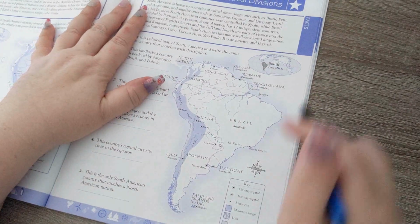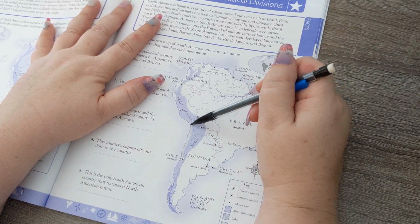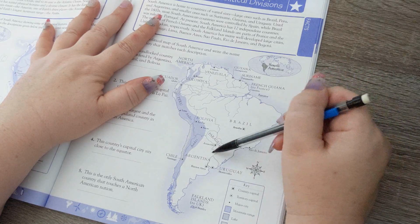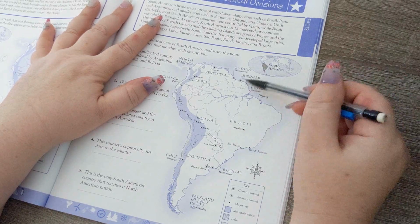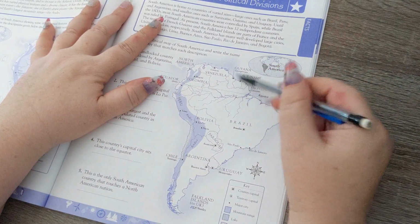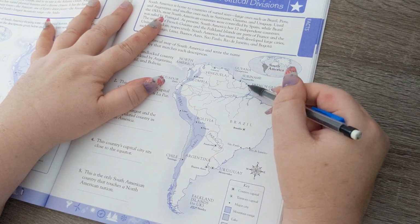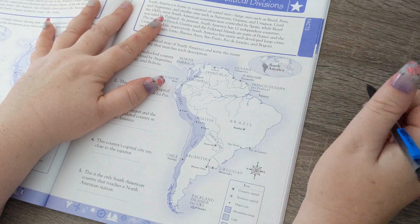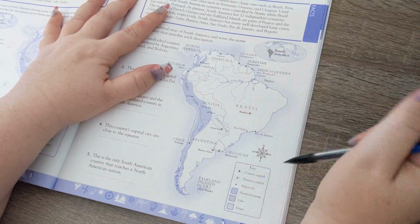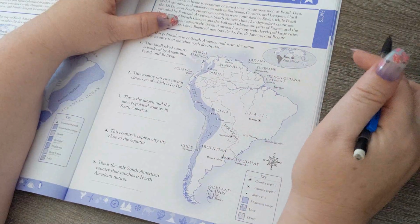All right, let's talk about the political divisions real quick. You can see all the countries here. We have Colombia, Peru, Bolivia, Chile is this long country, Argentina, Uruguay, Paraguay, Brazil is this huge country here. Then we have Suriname, Guyana, and Venezuela. And over here is French Guiana. It's actually part of France. Isn't that interesting? Also, we have the Falkland Islands down here. They belong to the UK. It's a long story. Let's not get into that today. I'm sure that won't be on your quiz.